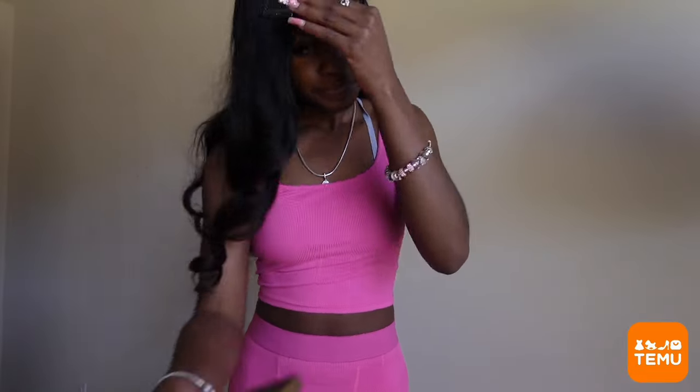And the top fits like, I love it. This was a size small. I got this in the color rose red and it was $11.99. Period. Come on, rose red.